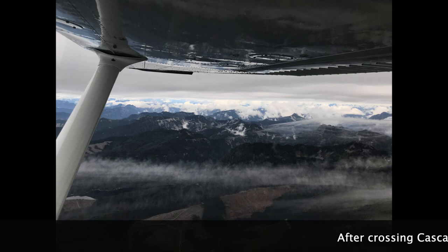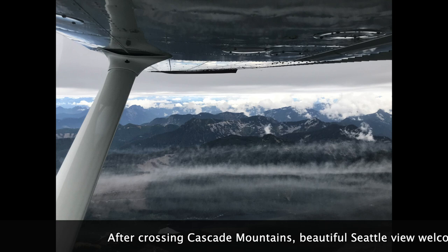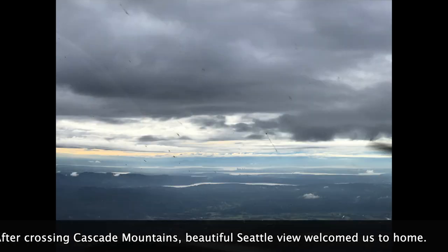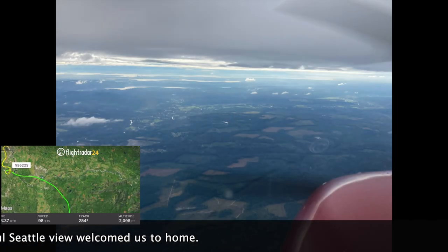ね、綺麗でしょ。Cessna 95220, Seattle altimeter 2996. 2996.